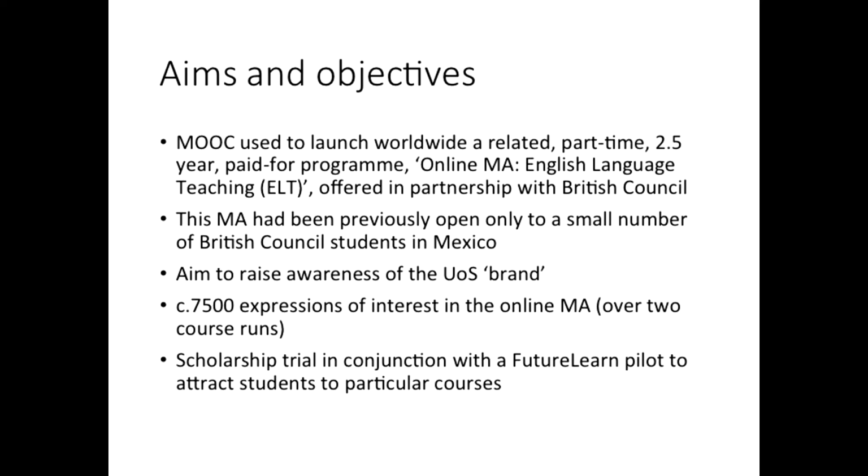We also ran a scholarship trial in conjunction with this FutureLearn pilot. We wanted to incentivise people to click that link and then follow through. So we said that if you complete the FutureLearn MOOC to FutureLearn satisfaction, which means clicking 50% of the steps as done, then you may be eligible to apply for a scholarship, and that would mean a discount from your first year of fees. This proved very, very popular, and I think that's what generated so many expressions of interest.